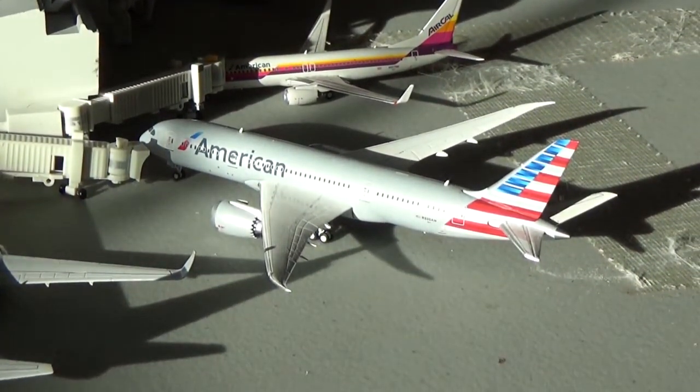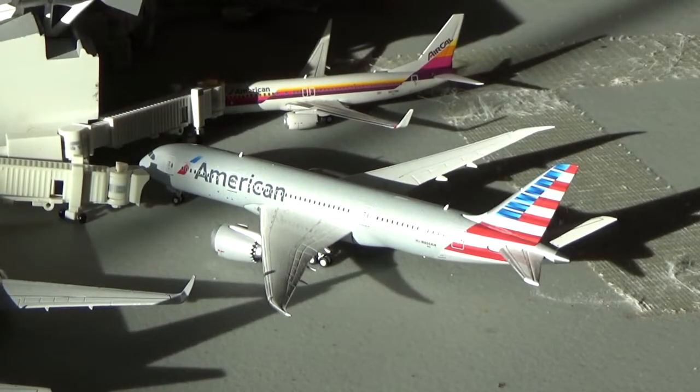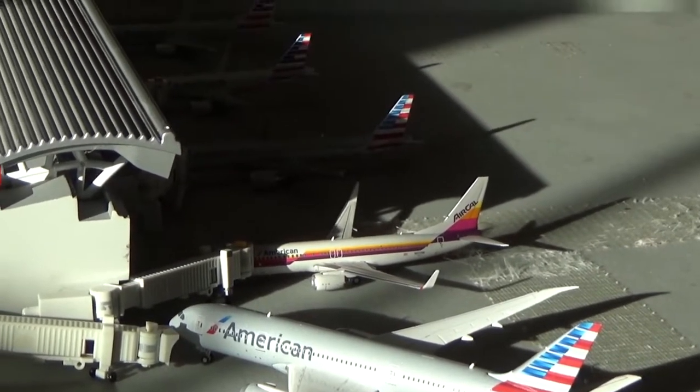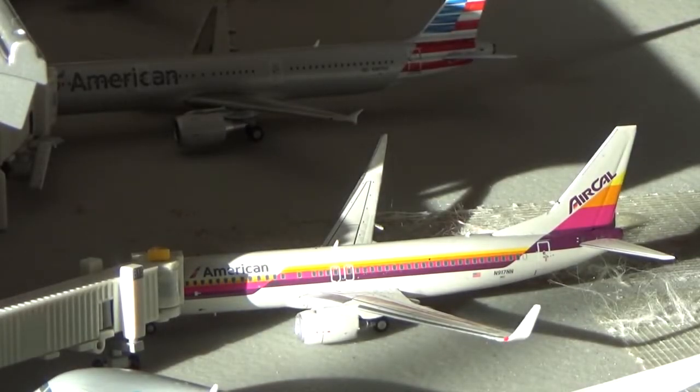American Airlines Boeing 787-8 in some awesome lighting. We'll be making the flight out to San Francisco today after arrival from Las Vegas. AirCal 737-800 American Airlines will be making the flight out to Palm Springs after arrival from Memphis. Let me get some more destinations here at the top.